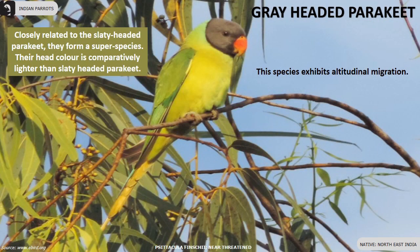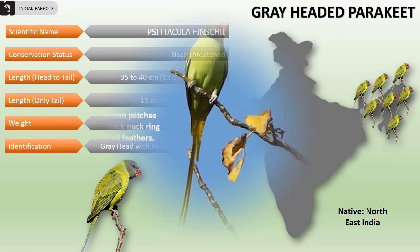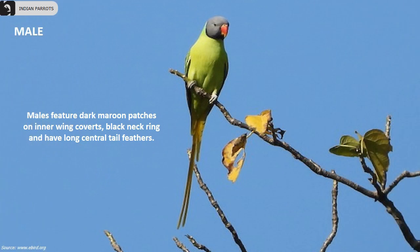Grey-headed parakeet is a near-threatened species that exhibits altitudinal migration, found in the northeastern parts of India. They are closely related to the slaty-headed parakeet and they both form a superspecies. Their head color is comparatively lighter than the slaty-headed parakeet. They have a grey head with red bills and a blue-tipped tail.